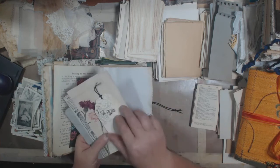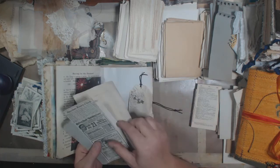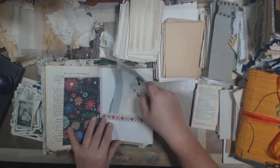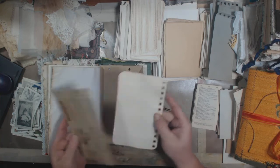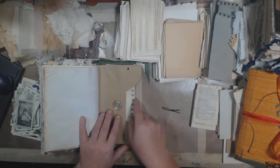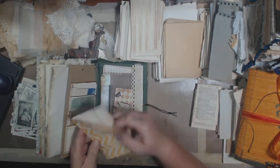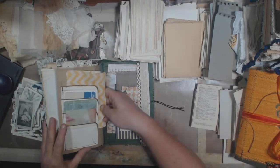And there's a bunch of stuff in this pocket. This little tag, piece of book paper from that flower book that I almost killed myself with, some advertising. Little tag, and that stuff all just goes in there. There's a little pocket or envelope with just some large sheets of paper for journaling. And then this little guy has like four pockets. I love pockets.